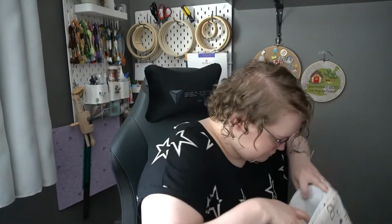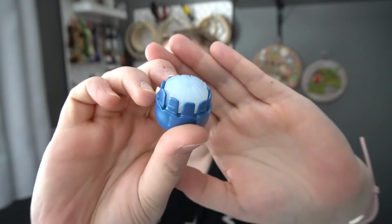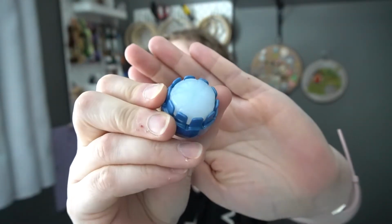Do I have mine here? Hang on. Aha! So this is my one. You take the lid off and you squish your floss into the little grooves and into the wax stuff. What is this made out of? I can't even remember. Stuff. It just says conditioner. It doesn't have ingredients because it's not food.